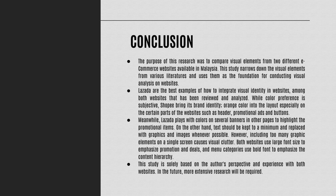Meanwhile, Lazada plays with color on several banners in other pages to highlight the promotional items. On the other hand, text should be kept to a minimum and replaced with graphics and images whenever possible. However, including too many graphic elements on a single screen could cause visual clutter. Both websites use large font size to emphasize promotion and deals, and menu categories use bold font to emphasize the content hierarchy. This study is solely based on the author's perspective and experience with both websites. In future, more extensive research will be required.